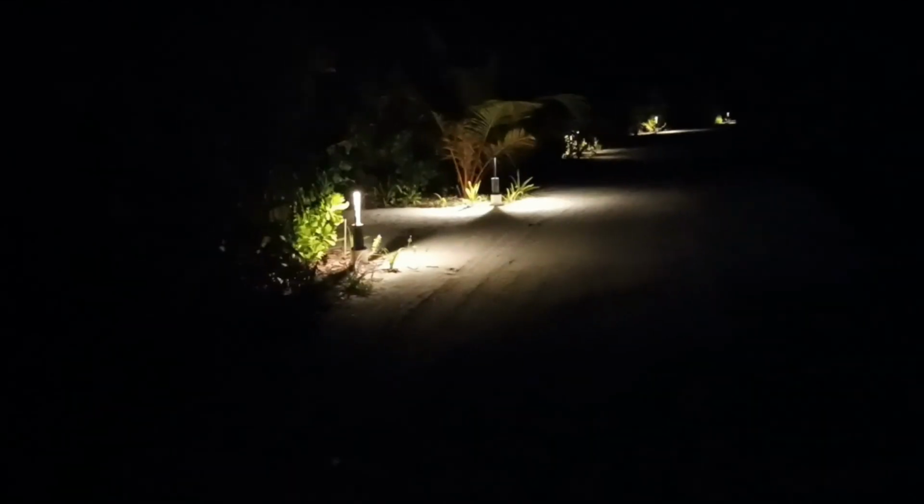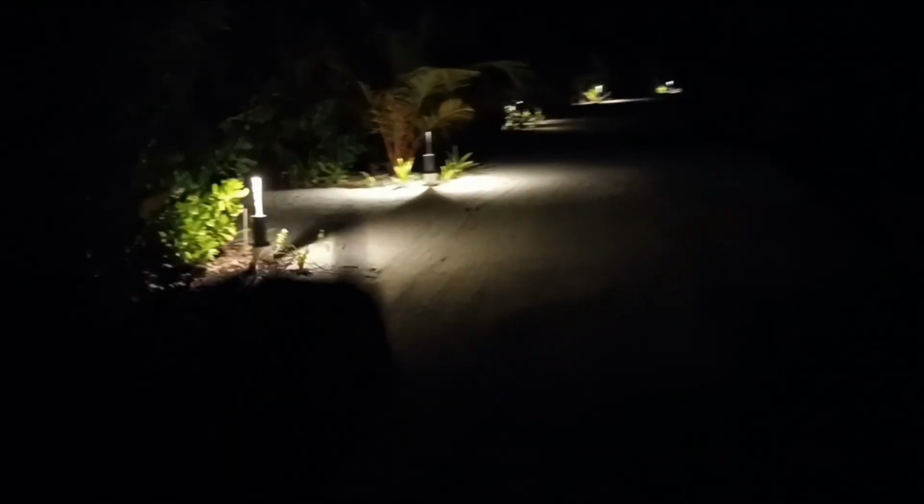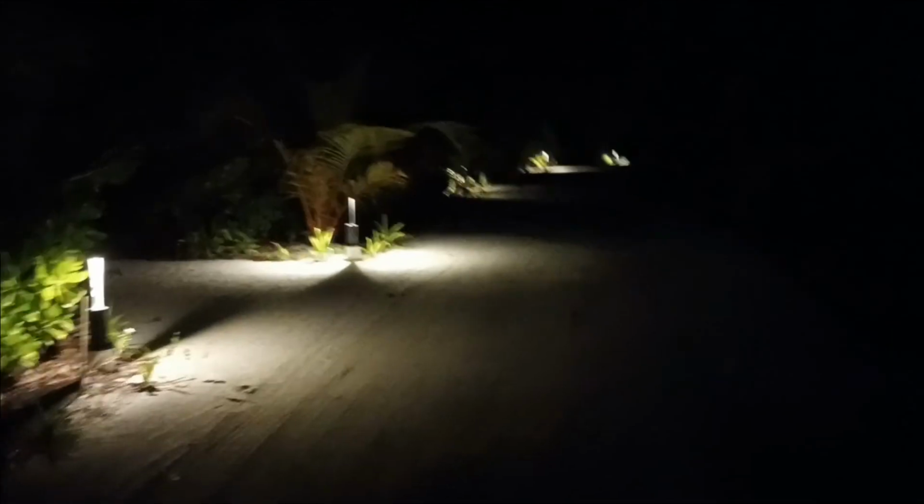Okay, we crossed our villa. It is that one. This one is our villa. So we saw the Milky Way galaxy, right? Yeah, we saw the Milky Way galaxy. This one, right? Yeah. So this is our villa.